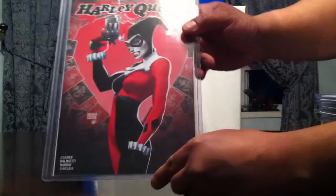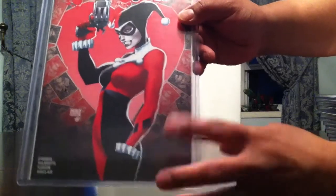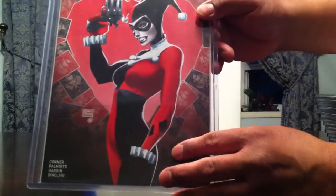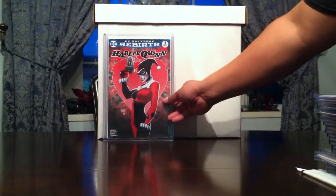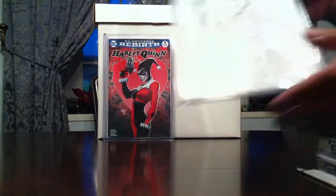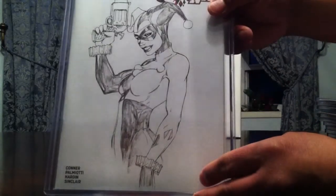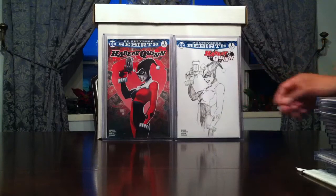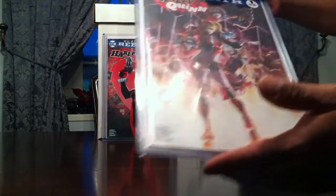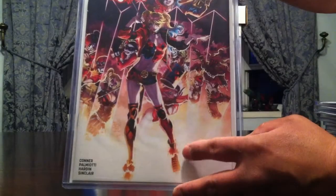First one up is the number one Harley Quinn Rebirth color Michael Turner variant by the late great and only Mr. Michael Turner. Not only do I have the color one, I also have the black and white one as well. And I'm a big Harley Quinn guy, so I finally just picked up the Philip Tan one.